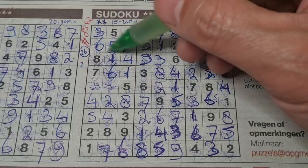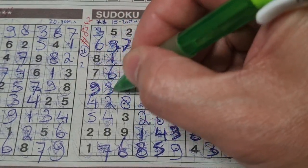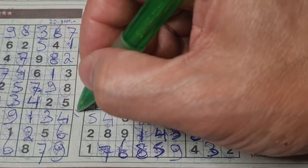Find out 2 numbers, 3 and a 9. We have a 9 in this column, no 9 there. 9 should be here. 3 goes there. Finish in 14 minutes. Wow.